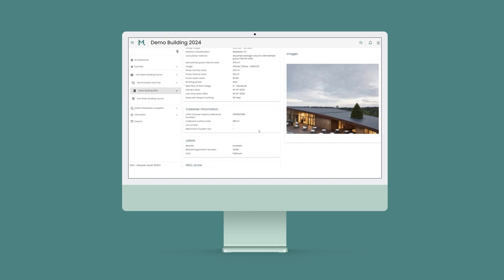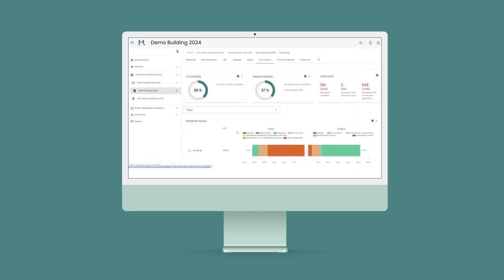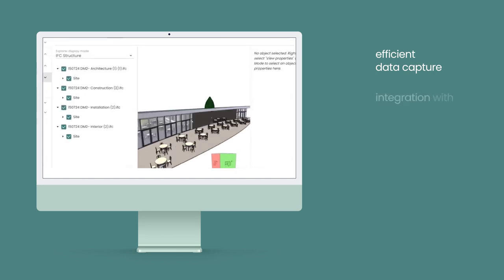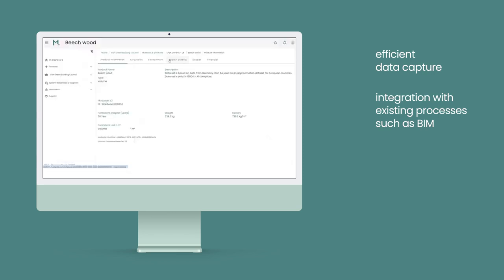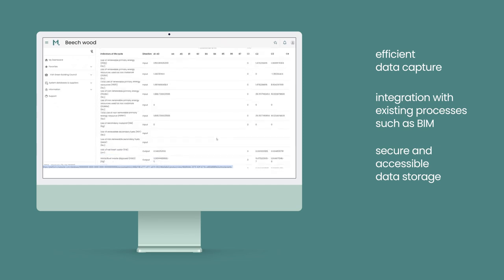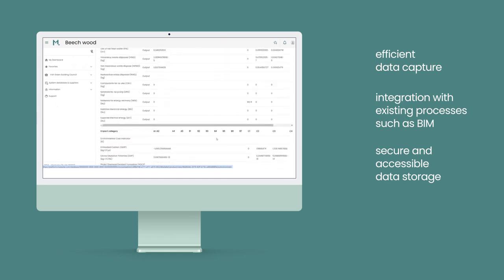In our platform, all the information necessary for material reuse is recorded, including what materials and products are where, who made them, their specification and warranties, and even their disassembly instructions and details of their take-back schemes. We capture this information efficiently when it's most readily available by integrating with existing design and construction processes such as BIM. We then store this information securely, ensuring it can be easily referred to at any point in the asset's life to quickly inform maintenance or replacement decisions, optimizing resource management and conserving carbon.